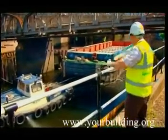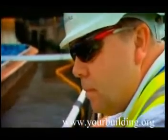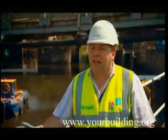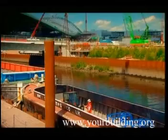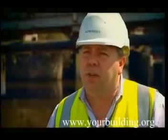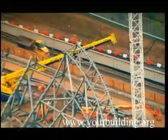Using the canals for construction was only ever a small part of the regeneration plans. When I first came to the Olympic Park project, I never thought I would actually be standing here looking at barges and working on waterways. To actually see barges come up this river that hasn't seen activity since the 1950s, that will not only be used for construction, but will also be used for legacy and for the people of the area, I think it's terrific.